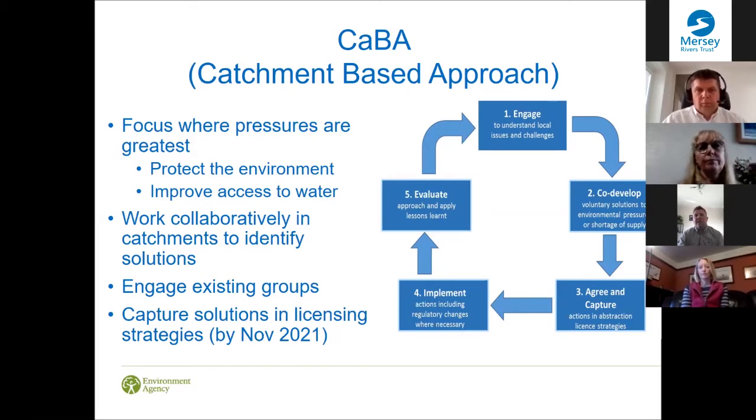Ultimately, the aim at the end of 2021 is for the catchment solutions to be detailed within the new abstraction licensing strategies, and hopefully that will bring with it some alterations to water availability as a result.